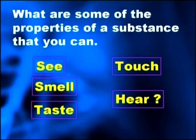Ruthie? Breathing air. Breathing. Okay. Smell, one of the properties of smell is odor, whether it smells horrible, or it smells, the smell stinks. Okay, so odor is actually talking about how a substance smells, whether it's a good smell or a bad smell.